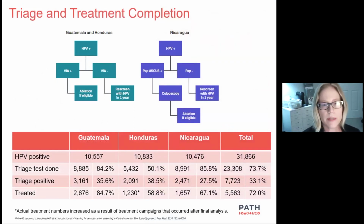There were some differences in triage approach across the project countries, and we don't have time to get into all of those details today. But big picture, the algorithms here on the screen show the overall approach, with HPV positive, triage positive women indicated for treatment, and HPV positive, triage negative women indicated for repeat HPV testing in 1 year. And so both groups present the need for follow-up, and I'll be touching upon that follow-up for the two groups in the coming slides.